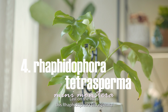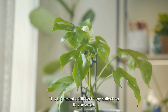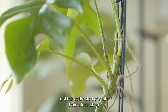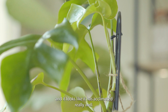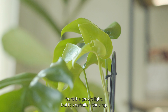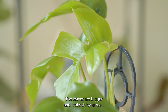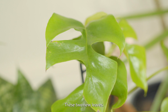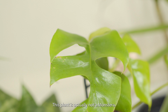Last on the list is this Rhaphidophora tetrasperma or mini monstera. This is a recent addition to my collection. It is an aroid. I got this at the start of winter from a local shop and it looks like it has acclimated really well. It is sitting about 20 inches away from the grow light, but it is definitely thriving. The leaves are bigger and look shiny as well, and since I bought this plant, it has grown these 2 new leaves. Now the name mini monstera is just a nickname. This plant is actually not a monstera.